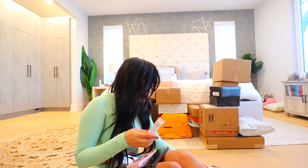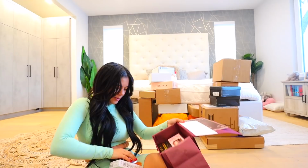The pink gasm blush. Oh my god. Thank you so much, Charlotte Tilbury. Oh my god, I'm so excited. Oh my god, in the packaging, she's giving rich, luxurious. Oh my god, I'm so excited to try everything out.